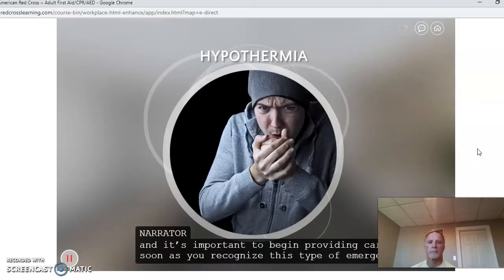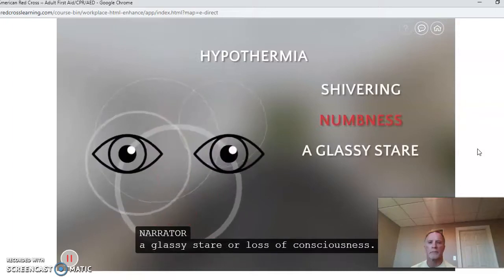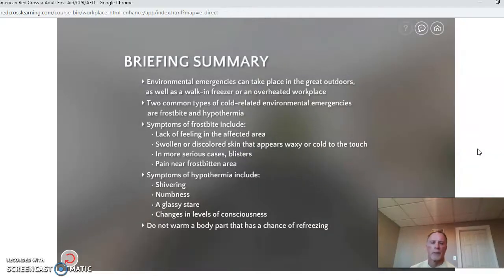In a hypothermic condition, the entire body cools because its ability to keep warm is failing. Hypothermia is serious, and it's important to begin providing care as soon as you recognize this type of emergency. Signs and symptoms of hypothermia include shivering, numbness, a glassy stare, or loss of consciousness. You'll learn how to care for a hypothermic condition in this mission. The symptoms again are shivering, numbness, a glassy stare, and changes in levels of consciousness. So let's go to the mission.